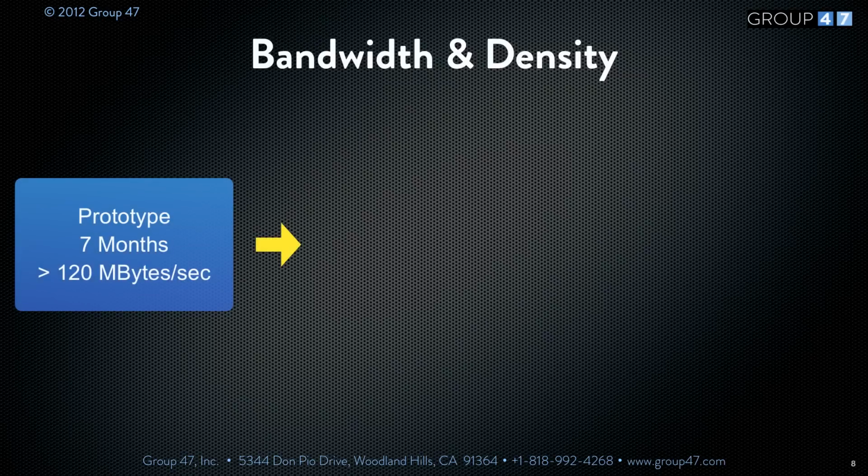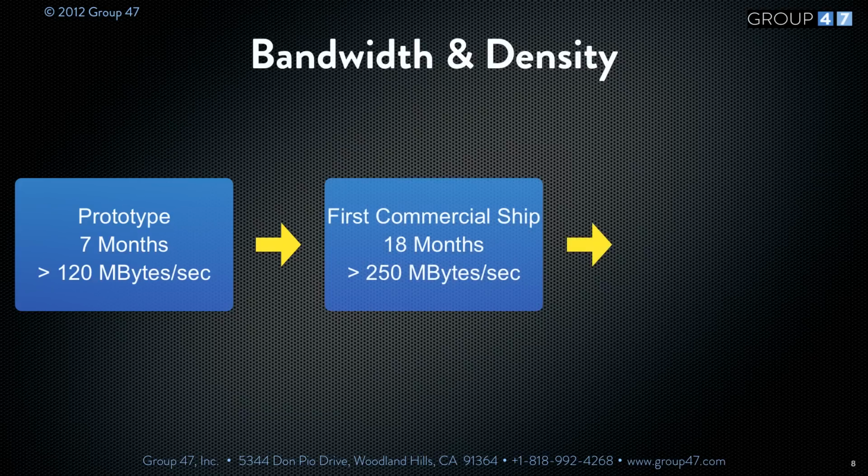Bandwidth and density. We will be able to write the full width of the tape in a single pass. No serpentine recording will be necessary. In the prototype, we will be transporting the tape at only 30 centimeters per second, and at that rate, we'll be recording data at 120 megabytes per second. By the next generation, we will have sped up to 1.2 meters per second versus 5 meters per second in current magnetic tape, and we'll be recording at 250 megabytes per second.